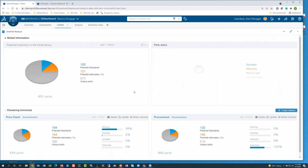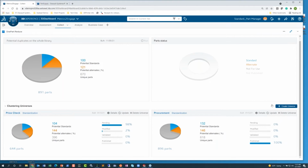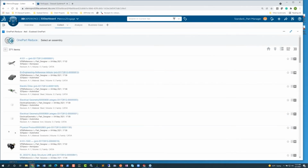If I go back out here, I can run a different kind of cluster. I'll create a new universe of parts, and maybe we'll just do this one as a car assembly. Once again, typing is always one of those things that are fun to do in the live demo. And I'm going to do an assembly analysis. So here I'm going to define the scope where I'm going to look at an assembly. I'm going to take an assembly.